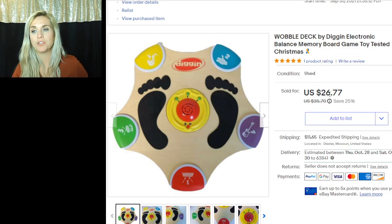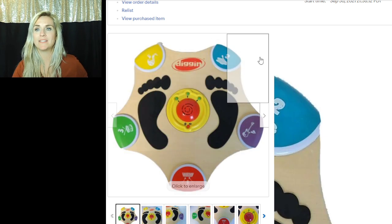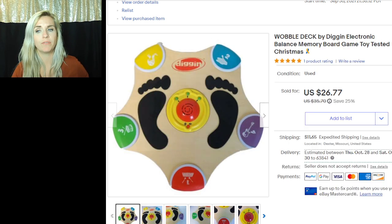Picked it up for $2. Sold it for $26.77 with $11.65 shipping. So I was happy about this sale for sure, and I'm not sure if it is actually a Christmas present or not. This sold definitely within the week, within maybe a few days of listing it.